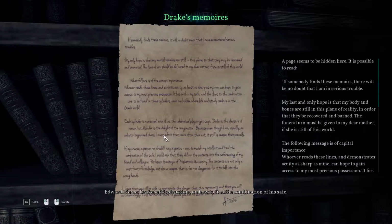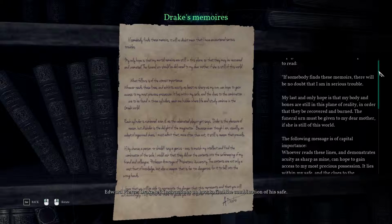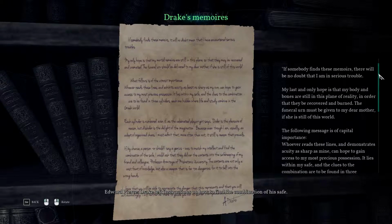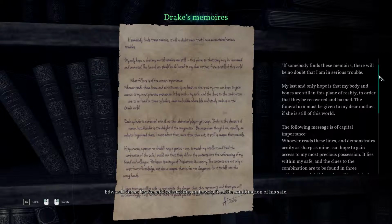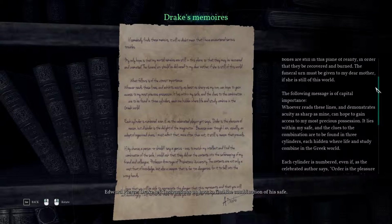Drake left instructions on how to find the combination of his safe. On the puzzle, a page seems to be hidden here. It is possible to read. If somebody finds these memoirs, there will be no doubt that I am in serious trouble. My last and only hope is that my body and bones are still in this plane of reality, in order that they be recovered and buried. The funeral urn must be given to my dear mother, if she is still of this world.